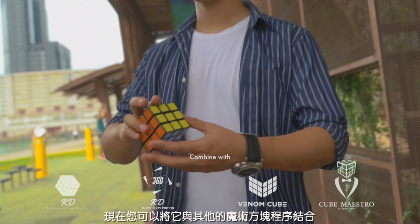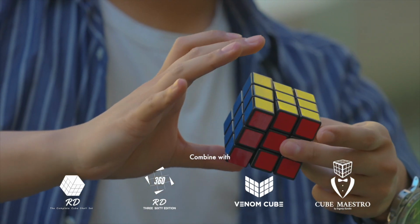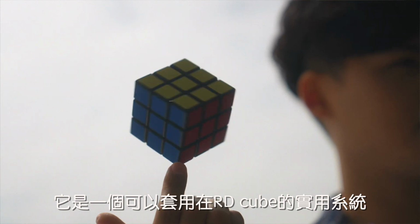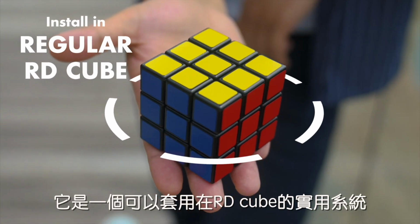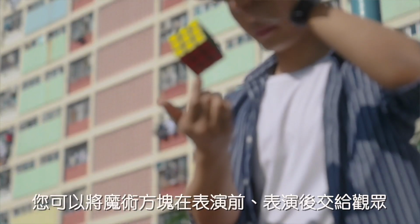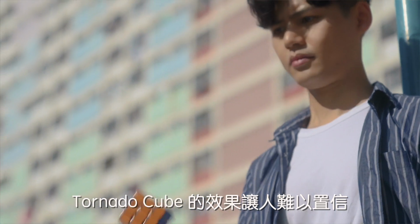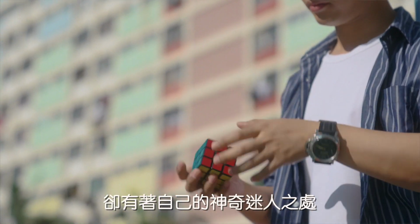You can now combine it with other existing cube routines. It's a practical system that you can install in your Audi cubes. You can hand out the cube both before and after the effect. Tornado Cube is incredibly fidgety, yet magical in its own way.